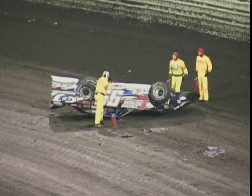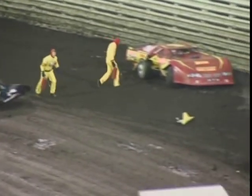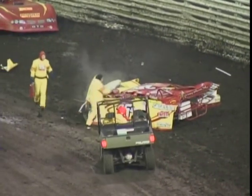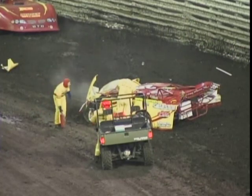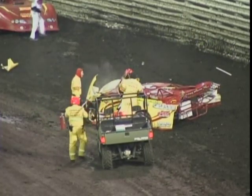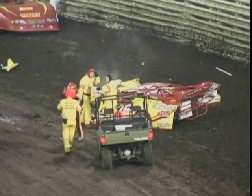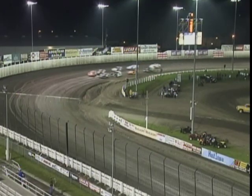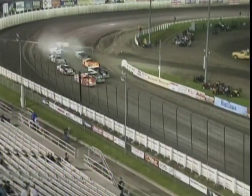Oh, and Donnie Moran is upside down in turn number one. The red is out as Bagby and Smizer got together, and Smizer hit the guardrail head on, and Donnie Moran had nowhere to go and became involved and ends up on his top. Chris Smizer out of his car. We're back underway in heat number five.